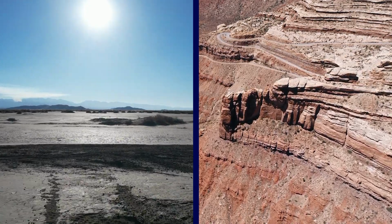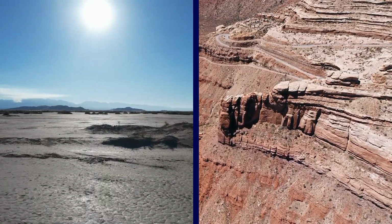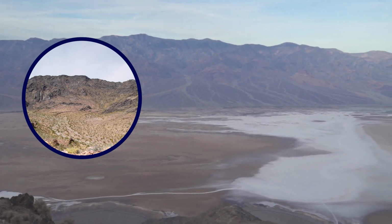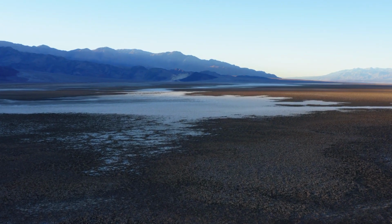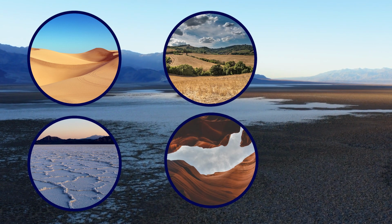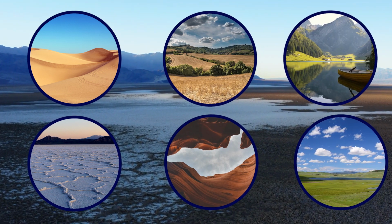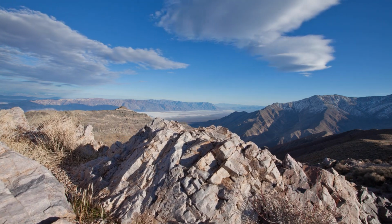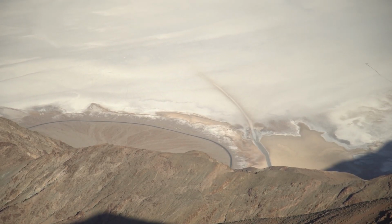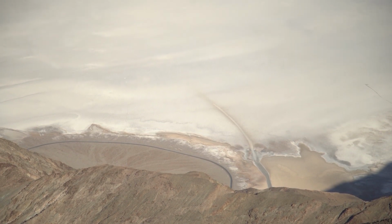Situated between the arid Mojave and the Great Basin deserts, the park occupies an interface zone, protecting the Mojave Desert's northwest corner and its diverse environment of sand dunes, salt flats, badlands, canyons, mountains, and valleys. Death Valley is the biggest national park in the contiguous U.S., and it's also the driest, hottest, and lowest of all the other national parks in the country.